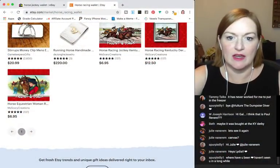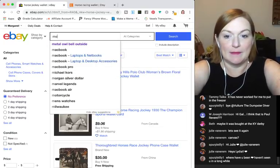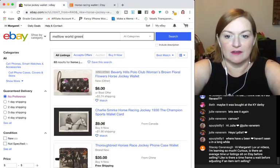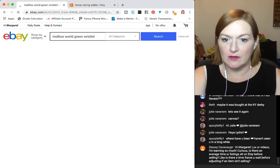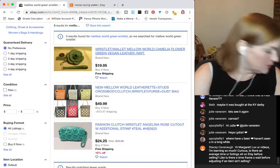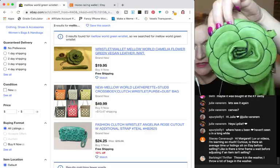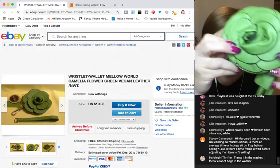So, what are you going to do? You can't put your phone in that. I guess it'd have to be for somebody who doesn't care about carrying their phone in their purse. What did it say? Mellow World green wristlet. There, let's see. Mellow World. Hey, there you go. There is a green vegan wristlet wallet. I think that's it exactly, isn't it? Yeah. Boom. There it is. It looks very similar to that anyway.